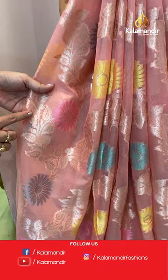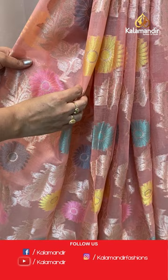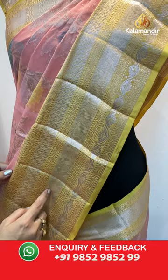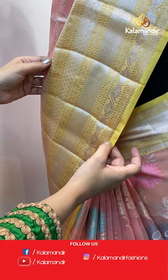With beautiful color these florals were highlighted andi, blue, grey, pink and yellow color, and contrast border which is in yellow color. So with gold and silver zari we got this zigzag pattern, diamonds, dollar booties in checks along with leaves shawl and small zari boxes.